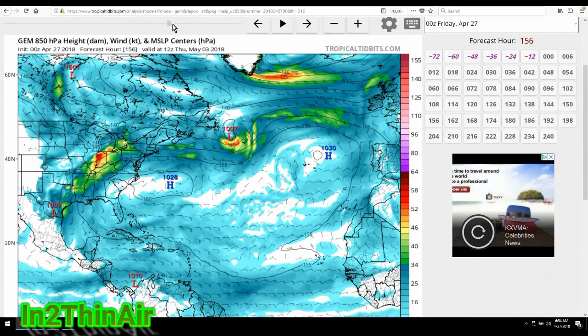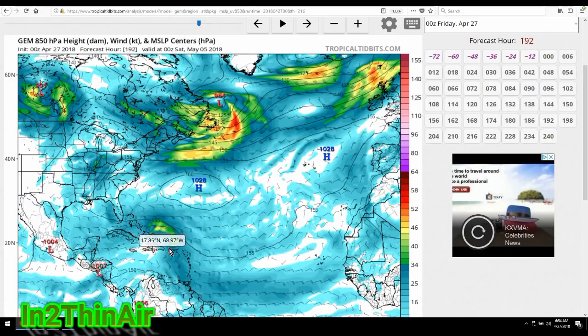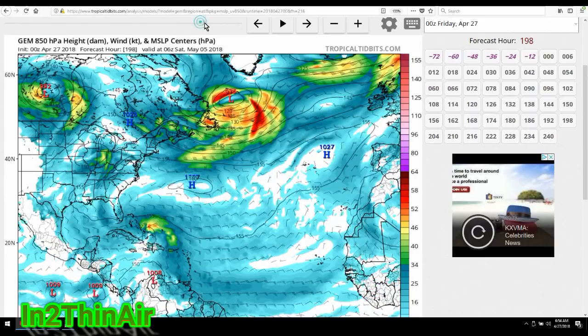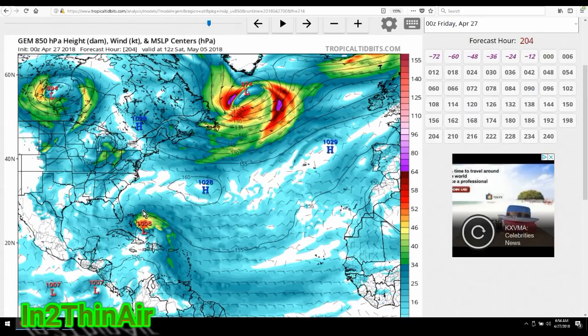And as we move closer to May 4th, you see it kind of dissipates a little bit, but then it reemerges right by the Leeward Islands, and then we see the beginning of that rotation right over Puerto Rico and the Dominican Republic, and it almost touches near the Bahamas. At the same time, you can see the low pressure begins to show up on the chart here, 1008. As far as the pressure goes, we have two low pressures show up in the Pacific Ocean, which would be the closer of the two seasons.